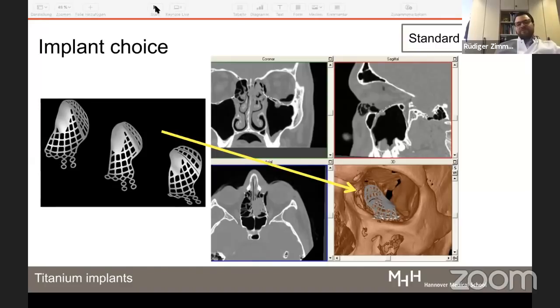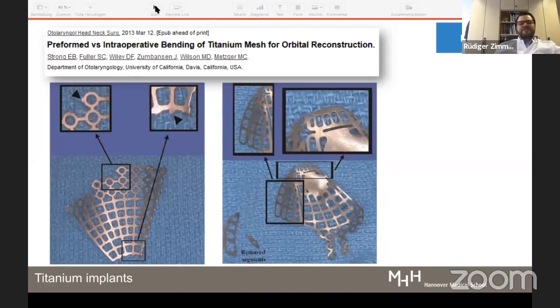These are the standard preformed meshes from Synthes. You can also use them as an individualized mesh by using a biomodel of the patient. And this is very important if you use these kind of meshes. This is a publication by Bradley Strong and Mark Metzger from Freiburg, and they show that there are a lot of sharp ends if you use these titanium meshes, and you have to be very careful by smoothing those surfaces, because this is a high risk of entrapment of soft tissue.